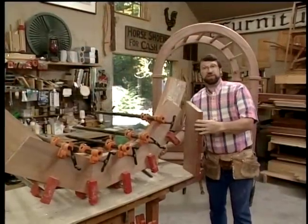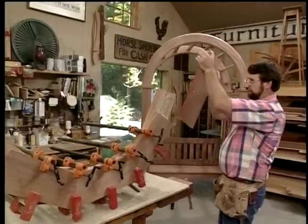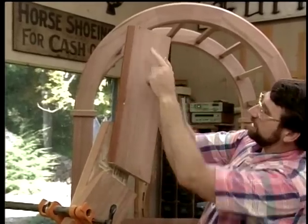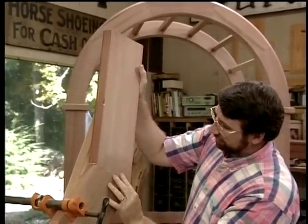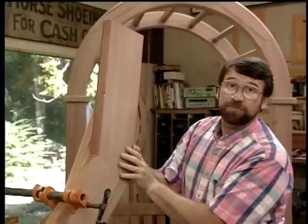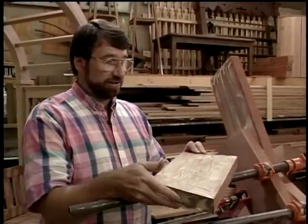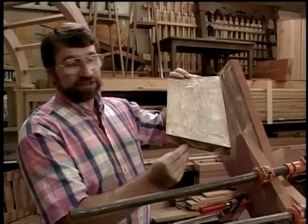With the seven identical pieces glued and clamped together, I can now work on the ends. On the side with three segments, I'm adding this piece with an angle cut on one end and a square cut on the other, 21 inches long. Now, this extra length is necessary so that I can form tenons on the arch that'll fit into the top of the post. The corresponding piece on the back side of the arch, where there are four equal segments, is a little bit shorter, 13 inches.